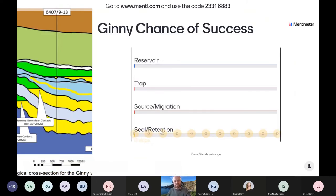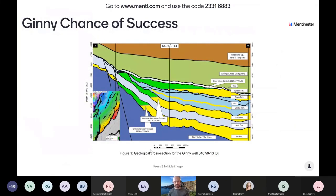So I hope you're ready, and that was very quick and short, but we soon have a new presentation. So please try to risk the Ginny prospect that is currently being drilled now, and it will maybe be in a press release quite soon, so that we will have the right answer there quite soon.